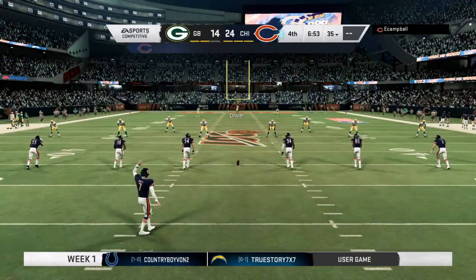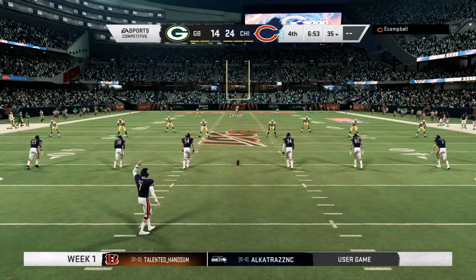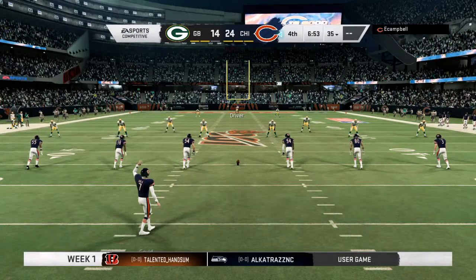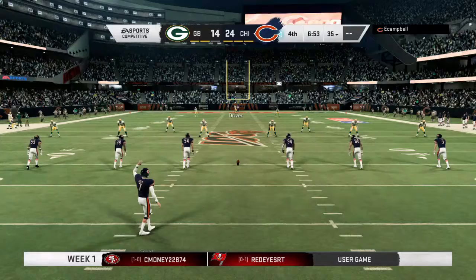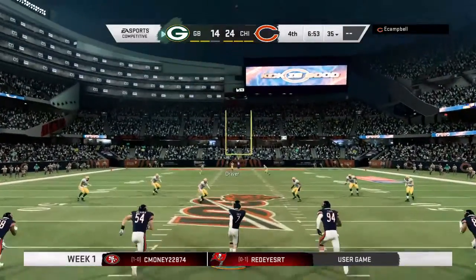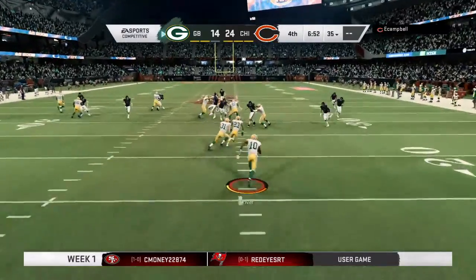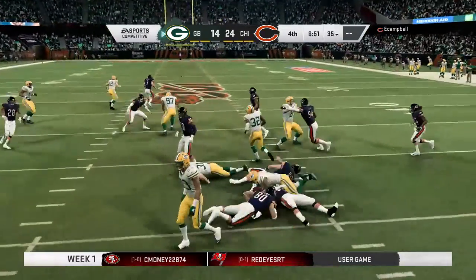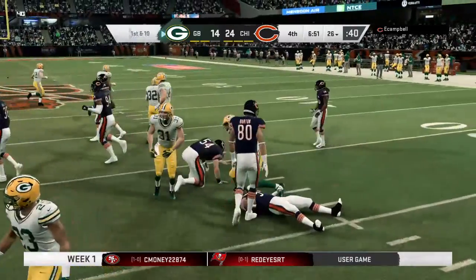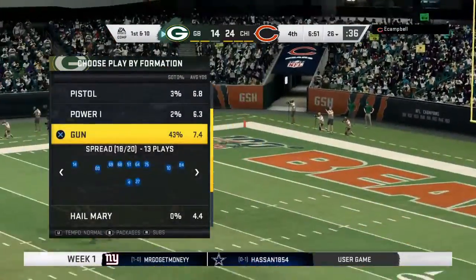Packers 14. Robbie Gould to kick off for Chicago. After the touchdown, it's Robbie Gould now to kick it away. This is taken just shy of the 10 here. And he'll take this one near the 25, call it the 26-yard line. At their own 26-yard line.